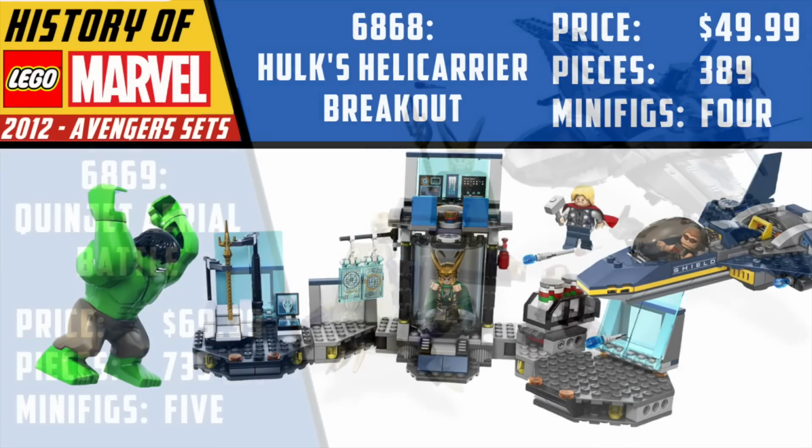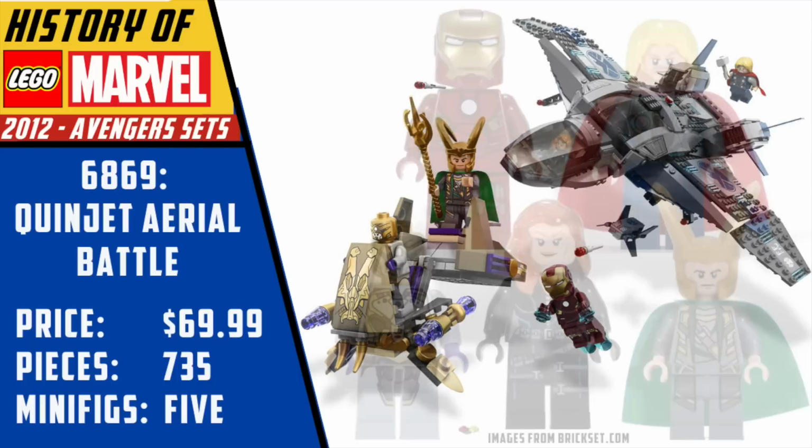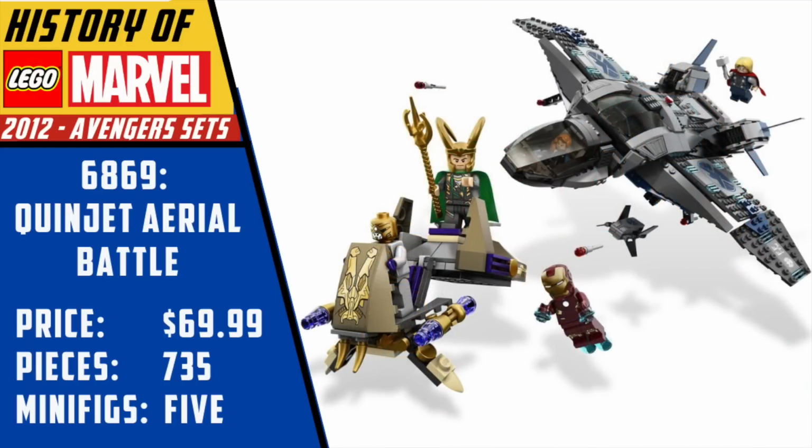The final Avengers mainline set was the QUINJET Aerial Battle, which was $69.99, had 735 pieces, and came with 5 minifigures. Once again, we get another Thor and Loki, another Chitauri soldier, a brand new Iron Man armor, and a Black Widow minifigure. That really made this set round out for an awesome piece, and that QUINJET build was fantastic. Still my favorite QUINJET to this day.